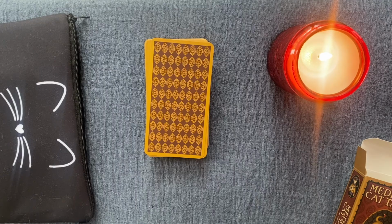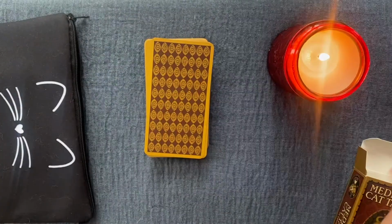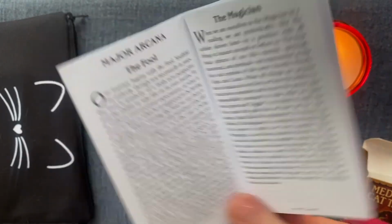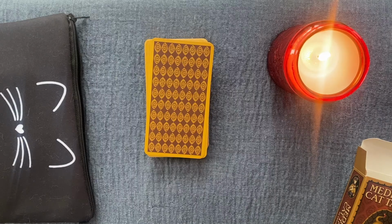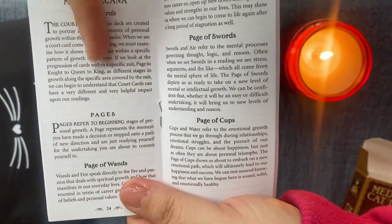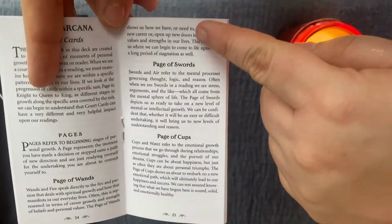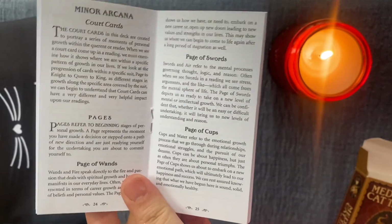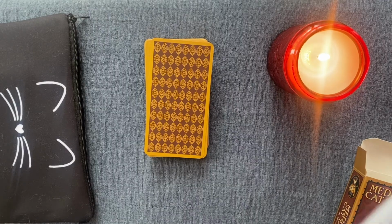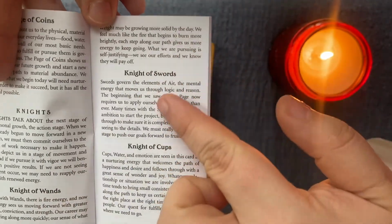There's an introduction written by the illustrator, which is very nice. And then the majors all get about a page of writing, while the minors are really focused on the court cards. There's a blurb about court cards in general, and then each court card has its own little blurb before going into the individualized meanings. I really like how the court cards are organized in this deck, and you will see that later on in the flip through. So we saw the knights also have a little blurb here before they go into their individualized meanings.